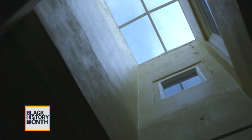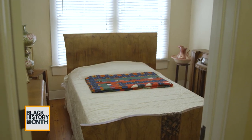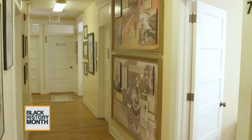So we talk about the building itself. We talk about it is a two-story building. We talk about the hotel rooms. We talk about some of the businesses that were housed in the bottom floor of the museum. And so that's one of the first things that we talk about and the first things that you'll see.